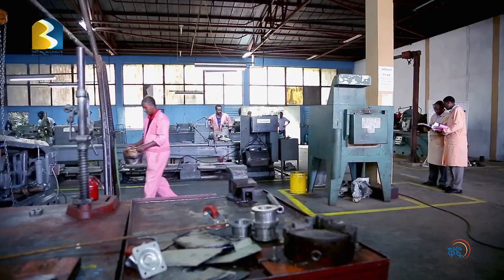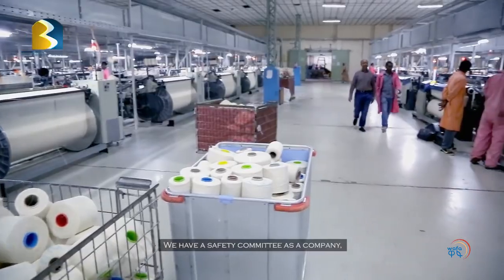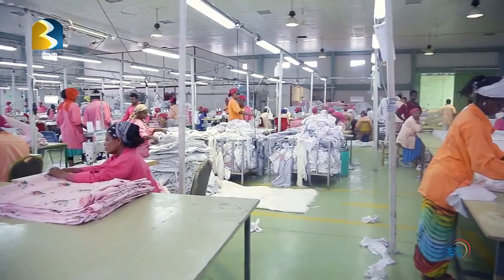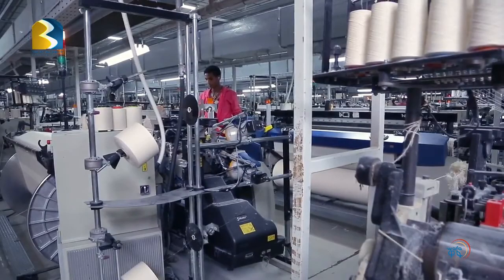We have a safety committee as a company. Hence, safety equipments are provided in every process. The equipments are different based on the nature of the work and the processes. There are safety shoes, gloves, and so on.